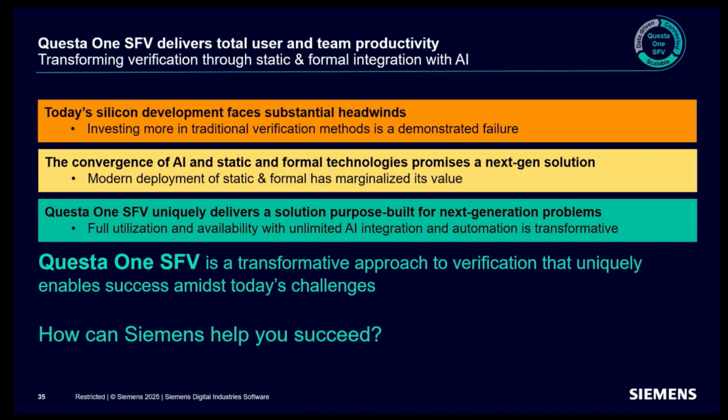And with that, I've come to my last slide. I've talked about some of the challenges. I've talked about how this creates an opportunity to launch Questa One. And I've talked about SFV, which provides an integrated verification environment with mature technologies that use AI to give you more productivity. Thank you. Thank you very much.